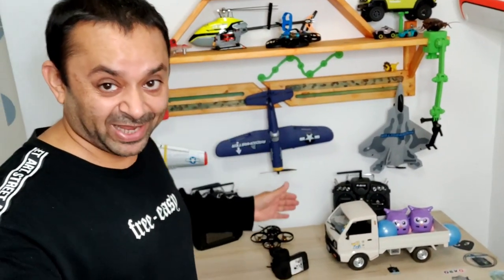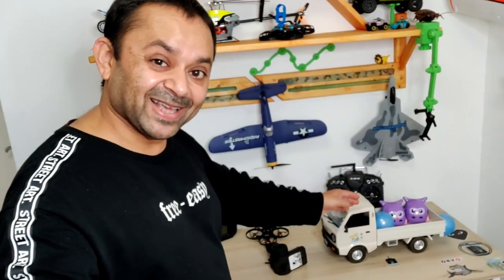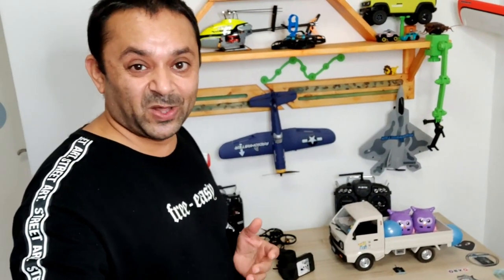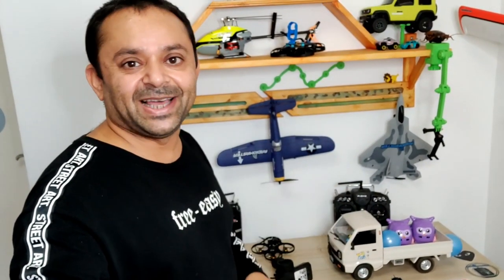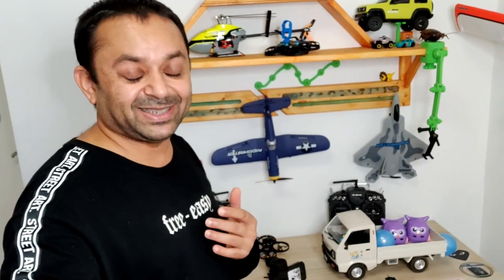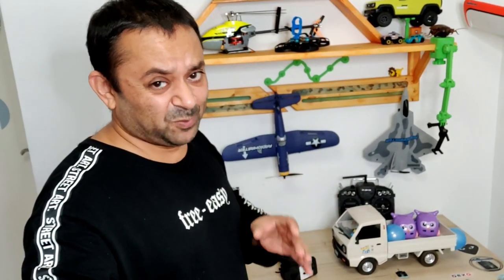Absolutely fun. I mean, at the age of 45 plus, I am actually enjoying driving my WPL D12 with a ball stuck on its back and watching those little toys follow it and driving them like a train around. That was absolutely fun. Now, if a 45 plus year old guy like me could have fun with those, I believe the kids will be simply hooked on these toys.